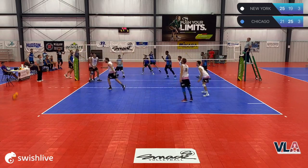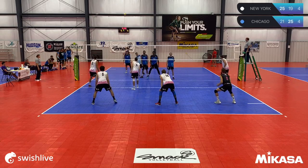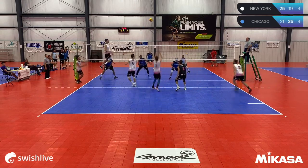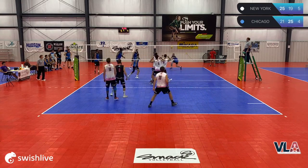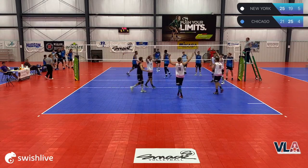Backside to Wyzorek, into the high part of the block and out of bounds. In zone 1, maybe he goes at Pelletier here. No, instead at Kessel, who puts a pretty good ball up, and he'll get set on the pipe, and a beautiful, smart tip. Vary with the jump serve. Pretty good ball from Kraft. Whoa, whoops, little mishand contact there.